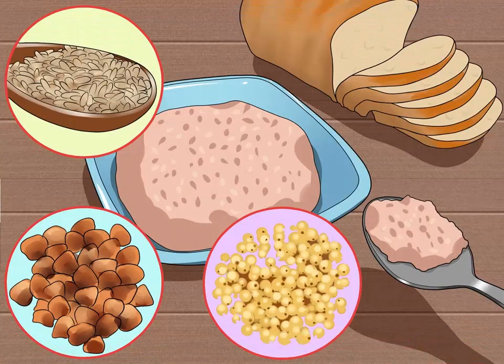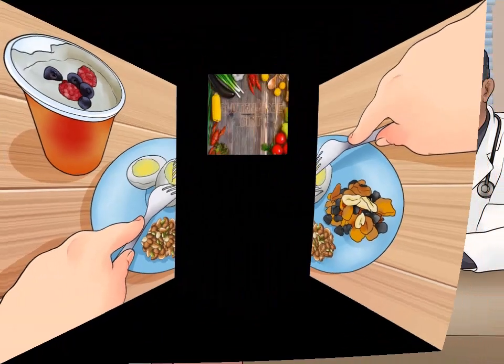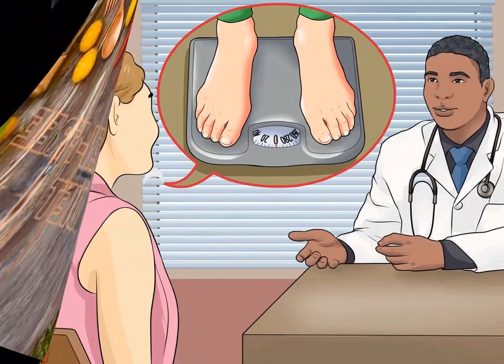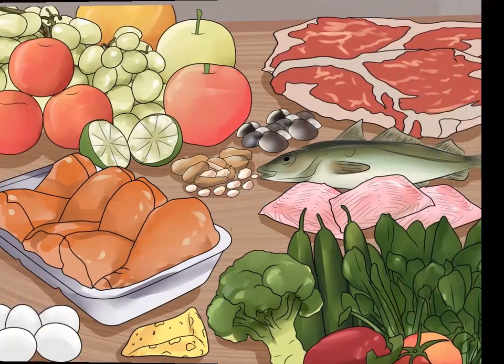Manage calories. Even with a condition like celiac or a gluten sensitivity, the best way to lose weight is to pay attention to your total calorie intake and decrease your calorie intake to help start weight loss. To lose weight safely, cut out about 500 calories a day. This is especially important if you've had previous unwanted weight loss with these conditions. This will result in about a 1 to 2 pound weight loss each week.